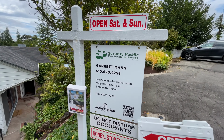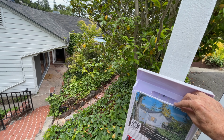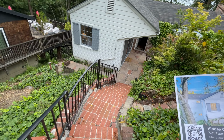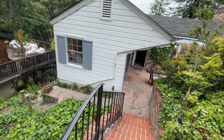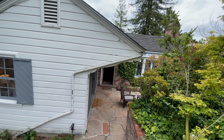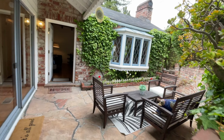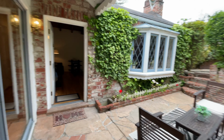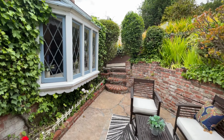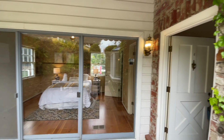Here's the information. I'll pick up one of these flyers. In we go. Okay, the neighboring property. Nice. And this one. Very charming. Little front area here. It's got a little patio with brickwork. Some look like leaded glass windows, ivy, and a bedroom over here.